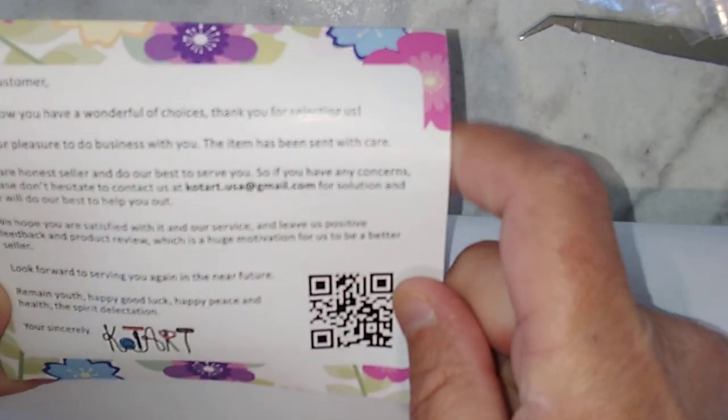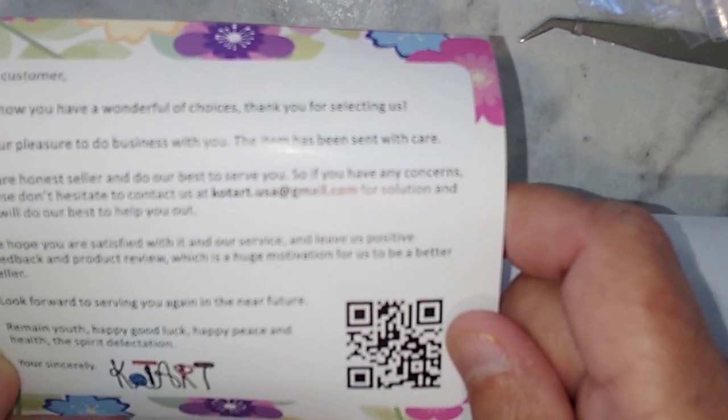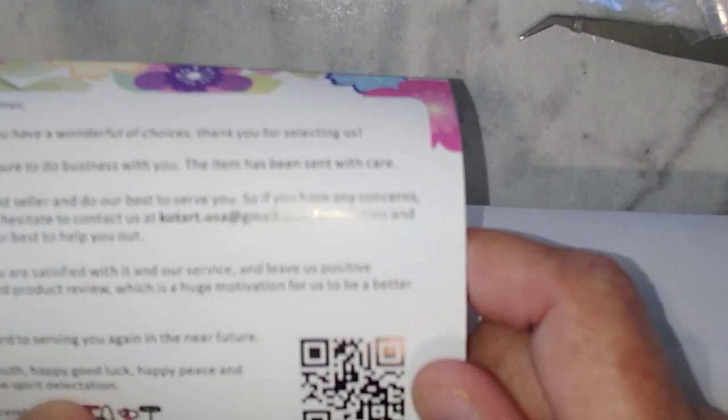But here, it gets better. Cotart comes with stickers. I'm like, yay! So I get a sheet of stickers. Here's their card. We know you have wonderful choices. Thank you for selecting us. It's a pleasure to do business with us. Don't hesitate to contact us if you have issues. We'll try and help you out.